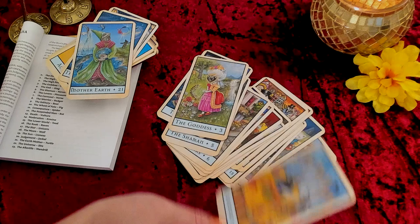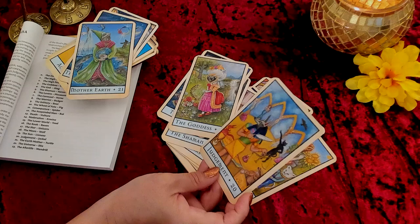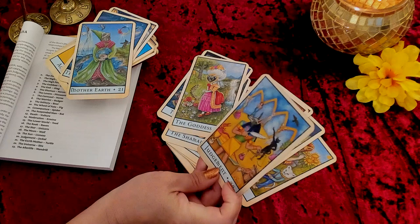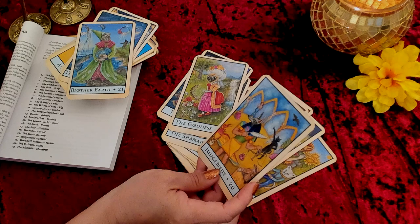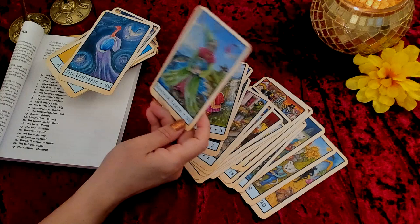We have all kinds of stuff in there though. We got mermaids. Looks like a fairy. Is that a phoenix? I don't know. Fox, cat with angel wings and all kinds of stuff. Okay. I'm hoping they explain that in the book. In a lot of the cards, there's extra things, it seems like.